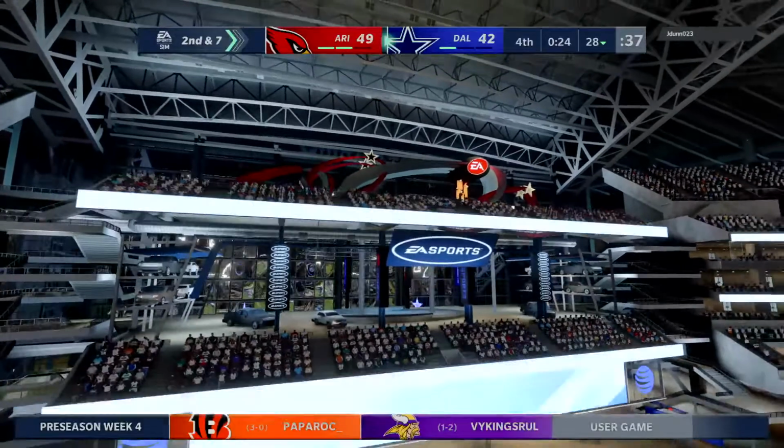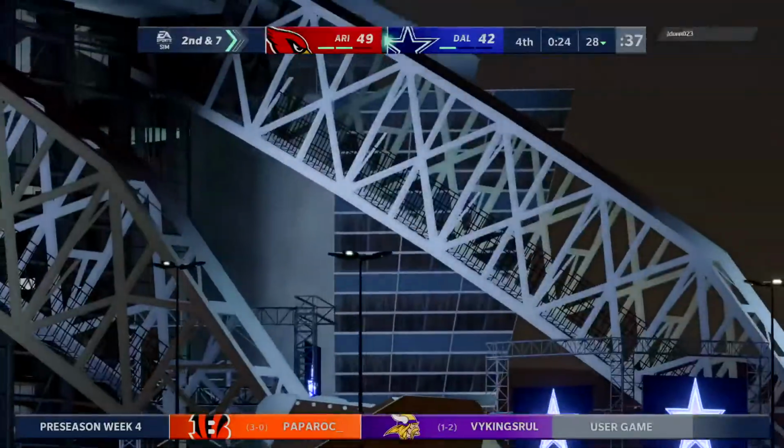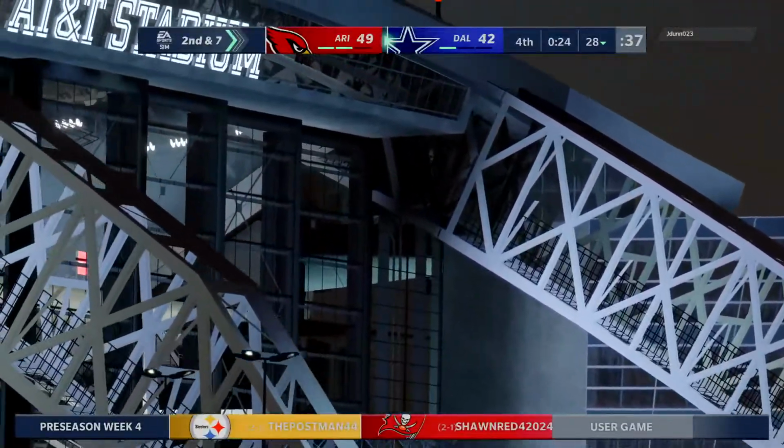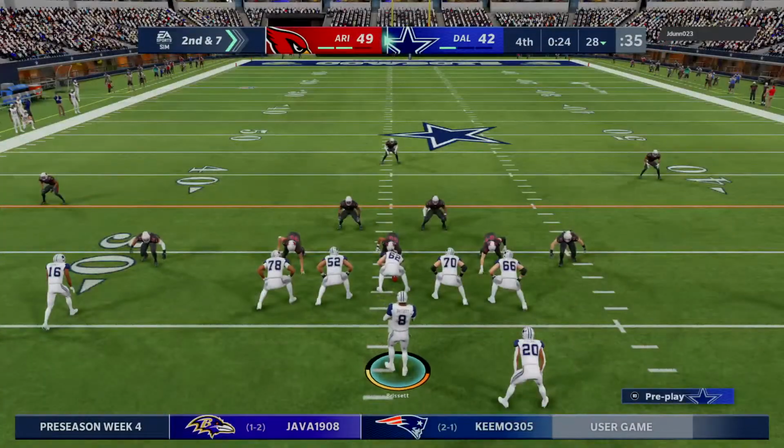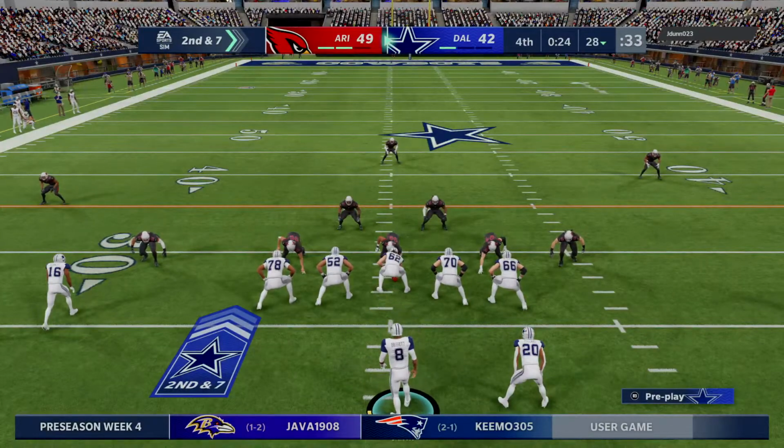Defensively, you can't just lay back and let them do whatever they want. So it is a cat and mouse deal here. How much pressure will the defense bring, and how much pressure can the offense handle? We're going to find out. Here's 2nd and 7 now from the 28.